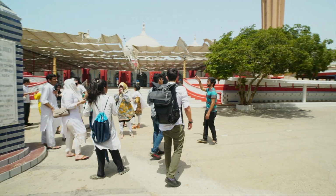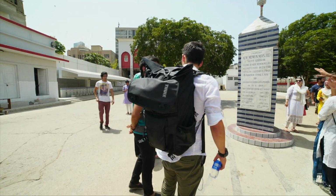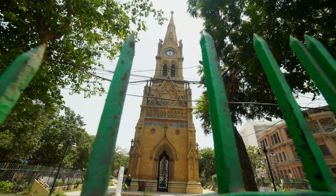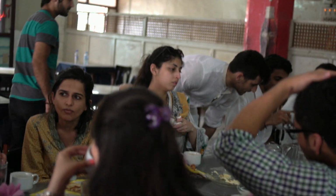There's something special about this mosque that I have to show you guys. The tour takes visitors around the city in an attempt to show its diversity. You visit mosques, Hindu temples, churches, Karachi's version of the Big Ben, and then it's time for food. Sorry. I'm gonna ruin your tea party.